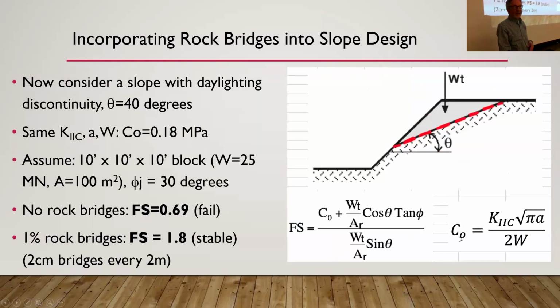So now what we do is we take the same formula I showed before, but for the cohesion, I'm going to use this formula. And you can see that with no rock bridges, the factor of safety using these parameters would be 0.69. When I add 1% rock bridges, it goes up to 1.8. So it's really quite a difference, so it adds a lot of strength. And that's one thing we kind of see. We see these unstable structures and we wonder, is that small rock bridge enough? And in many cases, it looks like it is.